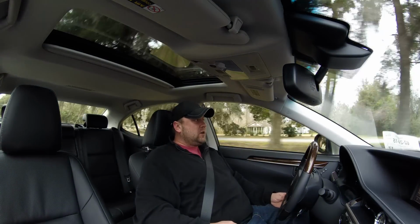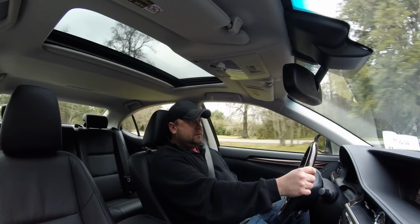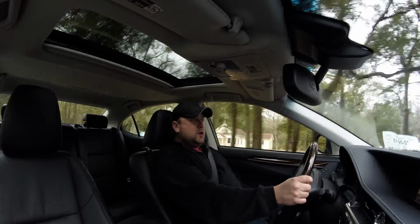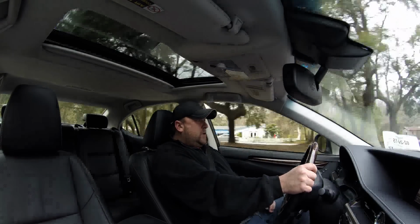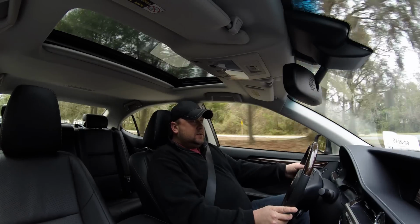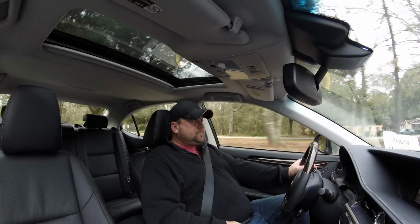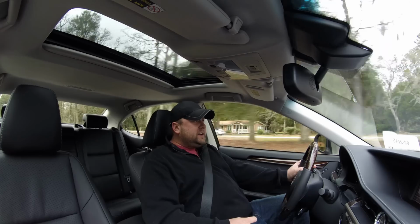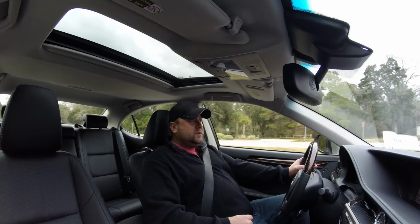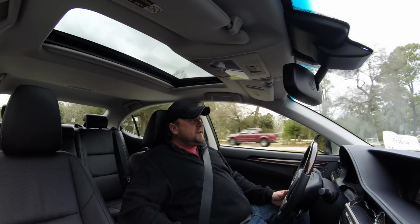For a car that's been on the market for 5 years now, the ES350 has held its design really nicely. We have a newly refined nose with the spindle grille, of course, and the arrowhead lighting for the DRLs, and we also have LED fog lamps on this vehicle, which are nice. They look good and they allow all the lights to be sort of the same white, which is nice.